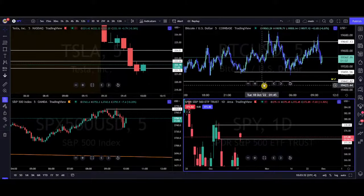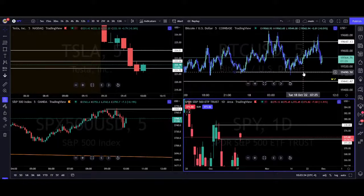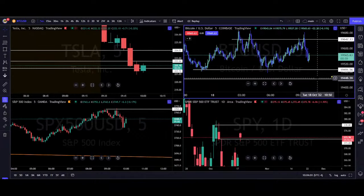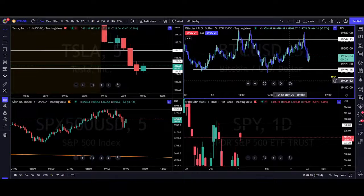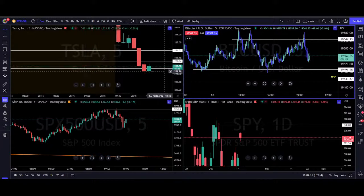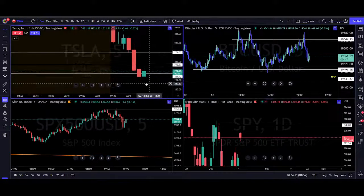And Bitcoin's not going down to our profit target, which is here yet. This is the level at which I would want to be a buyer if it holds as support. I need to see that intraday at least hold as support. But that doesn't mean that this is going to hold.